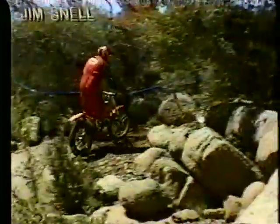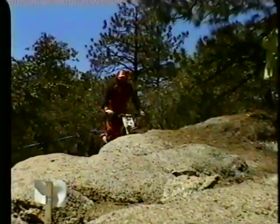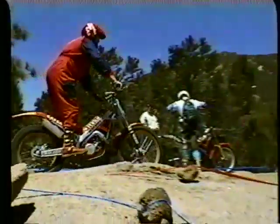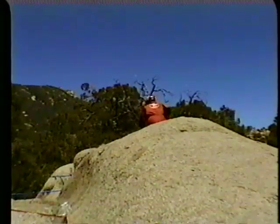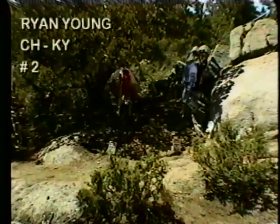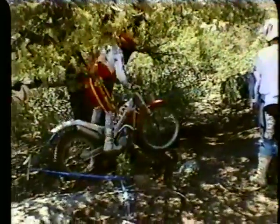Now Jim shows us what the sportsman line looks like. Going around a couple of those big rock ups. There's the very beginning, shown to us by Ryan.